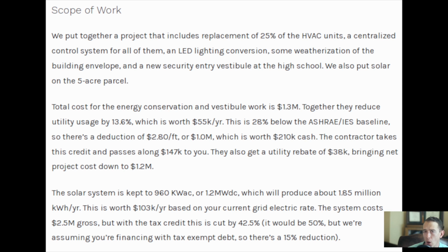We'll take care of those 25% of the HVAC units that need to be replaced, put in a new control system, do the LED lighting conversion, and maybe some building envelope, weatherization, and commissioning, things like that. They could also throw in something like a security vestibule for the high school. This is a big priority for schools, so they may be able to bundle in something like that, more of an infrastructure upgrade. We're also going to put solar on that 5-acre parcel, and we'll talk about what that looks like in a minute.